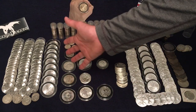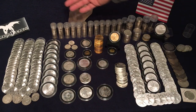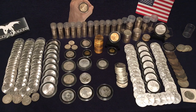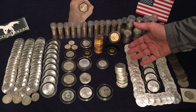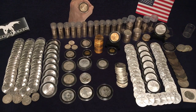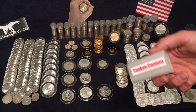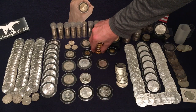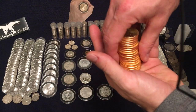You're looking at, when it comes to silver, you're looking at government bullion, constitutional silver, which I really focus on certain denominations, and then the foundation of my stack is still gold, what I affectionately call the Yankee Cannon. And that is a roll of 1 ounce American Gold Eagles.